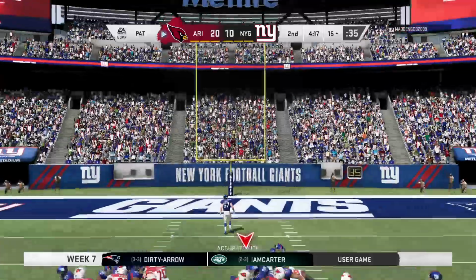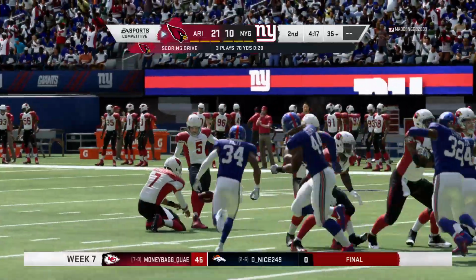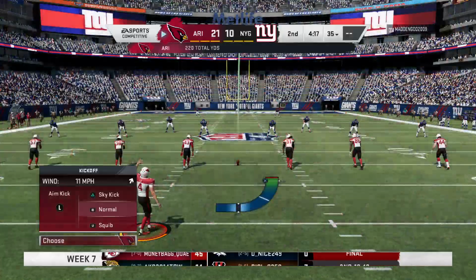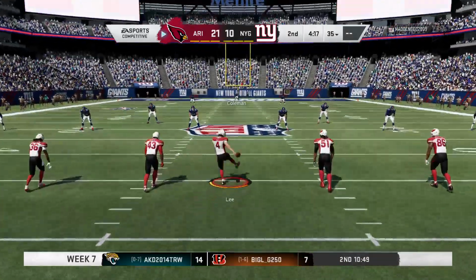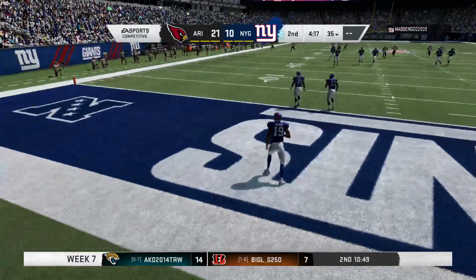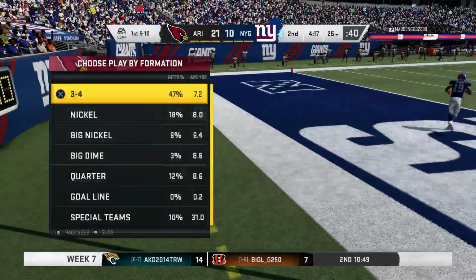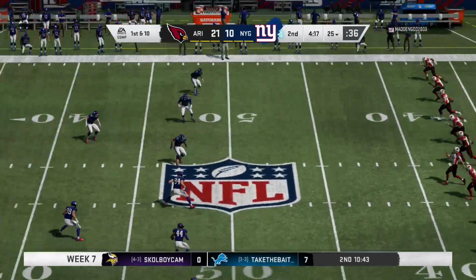Here the Cardinals push further out in front. Gonzalez good on the extra point, and that makes it a 21-10 game. Out is the kickoff unit as they run up and send this one away. And they will not get a chance to return this one as it's through the end zone for a touchback.